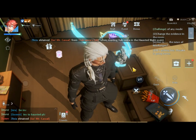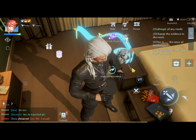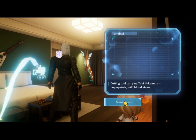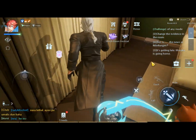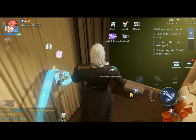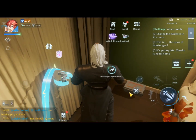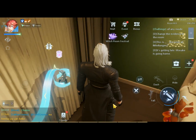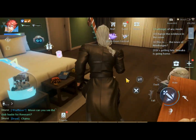Now face the foot of the bed, then there should be a pen-like blade. Click on that and at the same time remove the evidence as well. Then head towards the left side of the bed and click on the cash box and put 5,000 into the box, and that would be it.